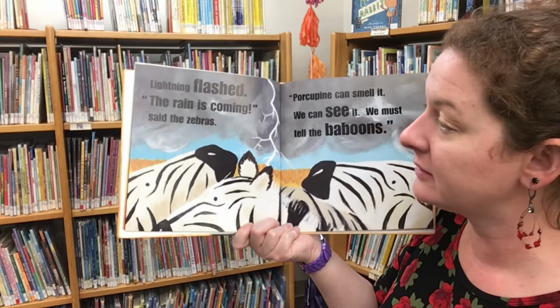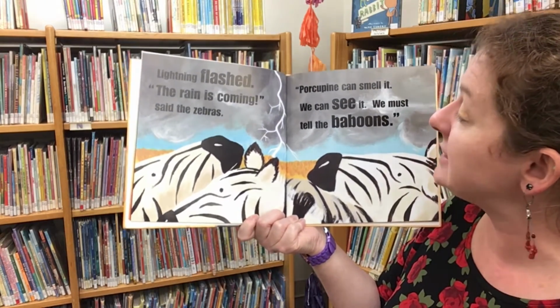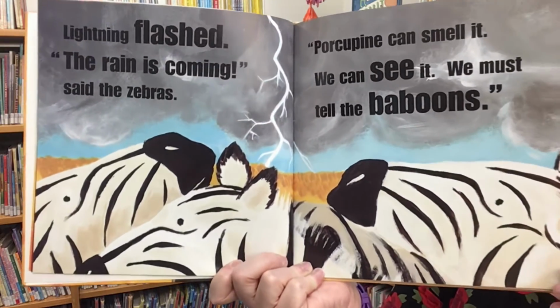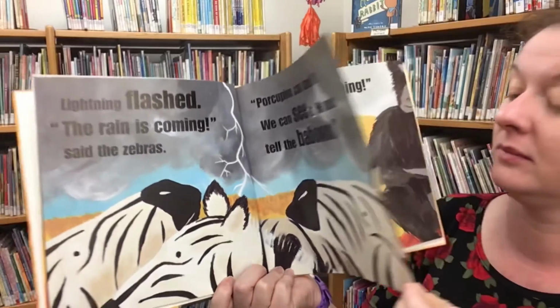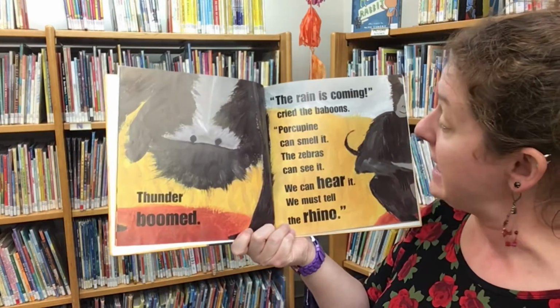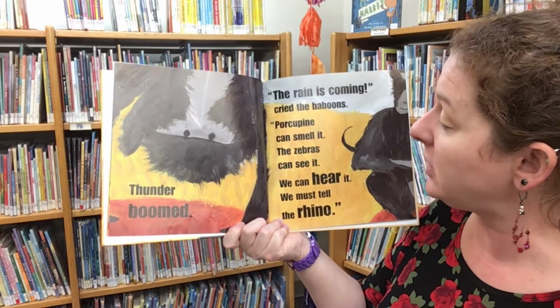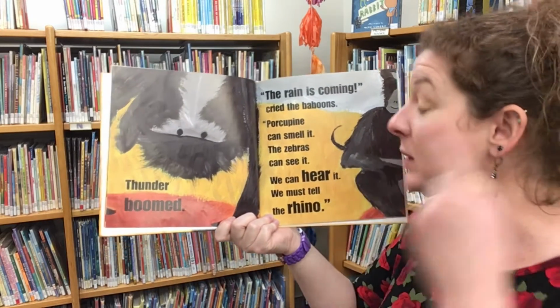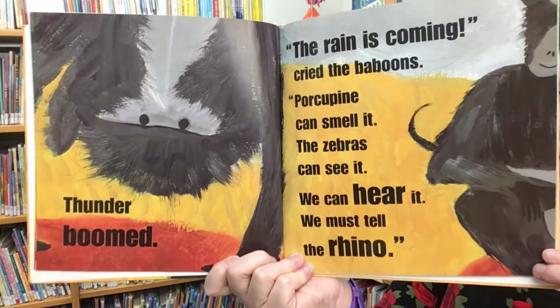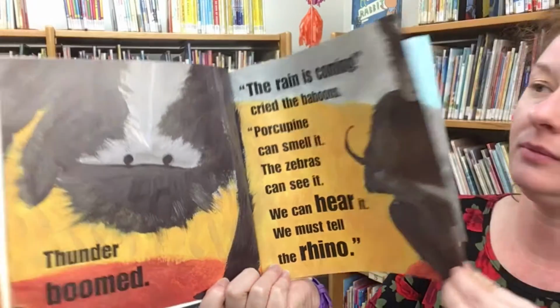Lightning flashed. "Oh, the rain is coming," said the zebras. "Porcupine can smell it. We can see it. We must tell the baboons." Thunder boomed. "The rain is coming," cried the baboons. "Porcupine can smell it. The zebras can see it. And we can hear it. We must tell the rhino."